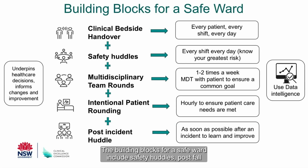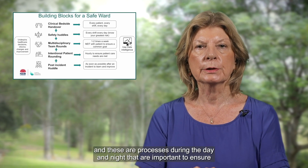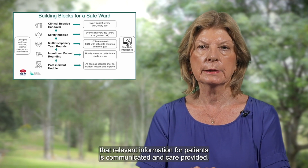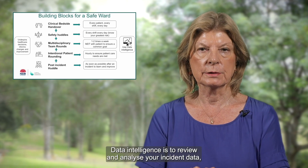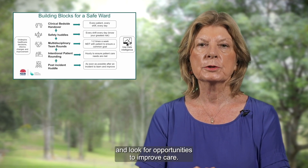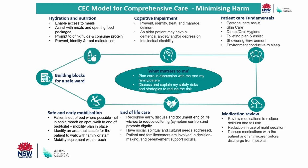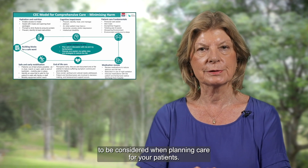The building blocks for a safe ward include safety huddles, post-fall huddles, clinical handover and intentional rounding. And these are processes during the day and night that are important to ensure that relevant information for patients is communicated and care provided. Data intelligence is to review and analyse your incident data, for example, a fall or a pressure injury at ward level, and look for opportunities to improve care. The Comprehensive Care Minimising Harm model may help guide you in this process. The model does provide some examples of clinical issues to be considered when planning care for your patients.